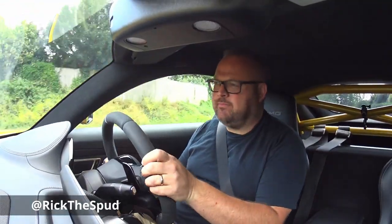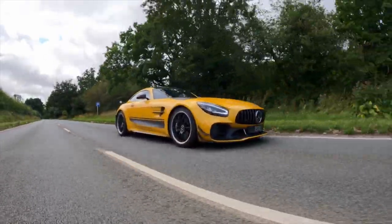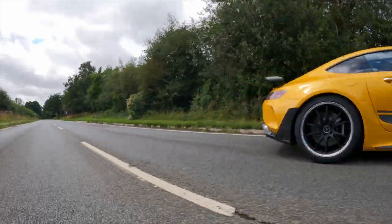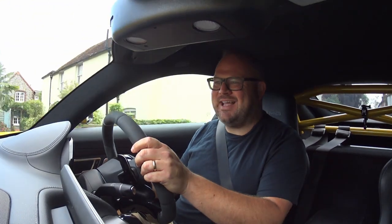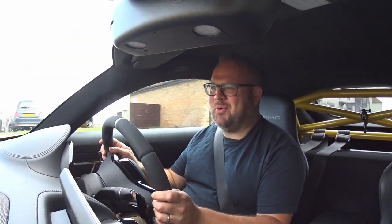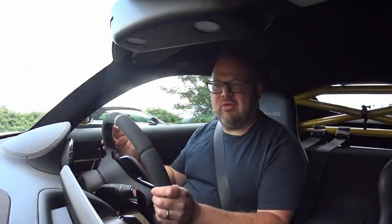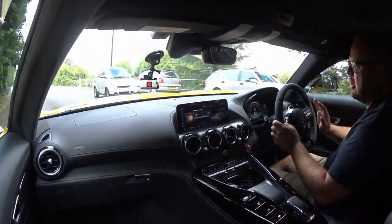So, the AMG GTR Pro, 4-litre twin turbo V8, 585 horsepower, 0-60 in just over 3 seconds, and limited to 198 miles an hour. And you know the best thing about all of that? This car is quite happy doing exactly the opposite. I'm pottering through a little village, I'm doing 25 miles an hour, and the car's quite happy.